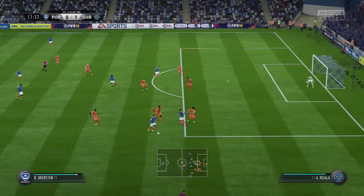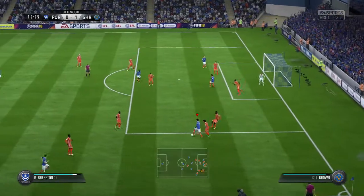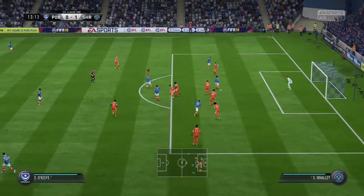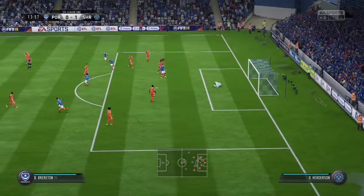Ben Berreton here trying to get past his man. Is Ben going to be able to cut back inside? The agility here. The agility, Ben. Oh. Oh. I think if Ben went to ground, we probably would have won a penalty. But Stuart O'Keefe. Good save.